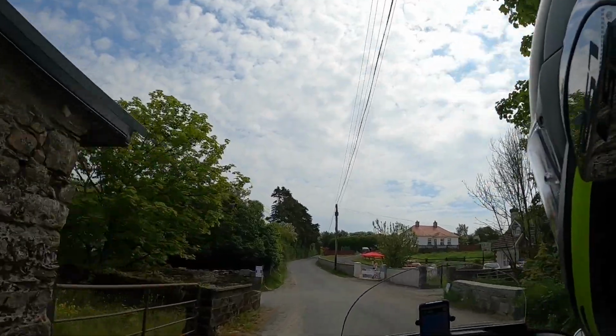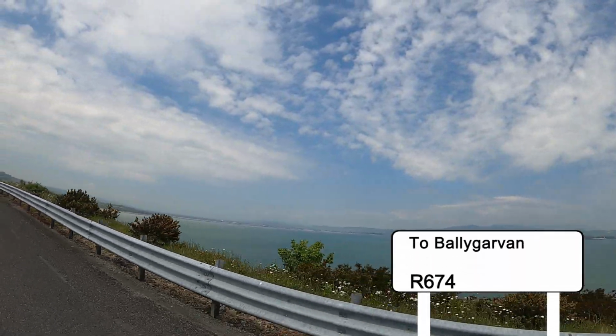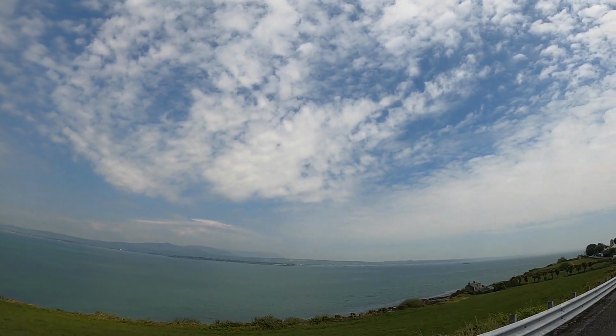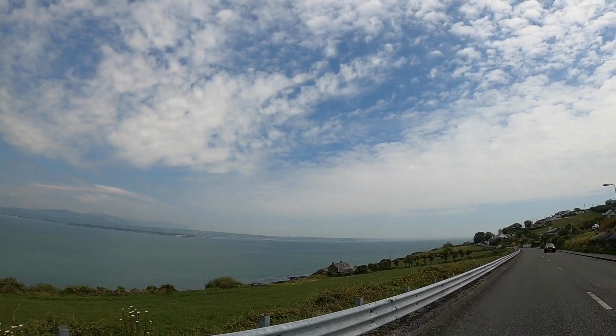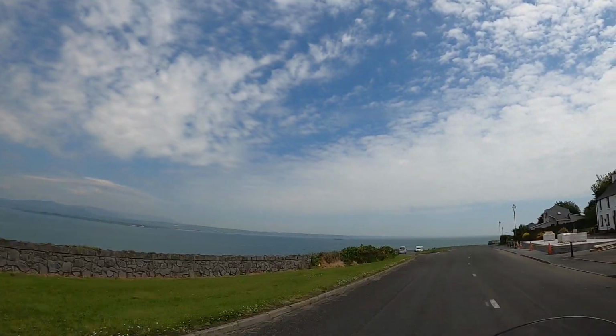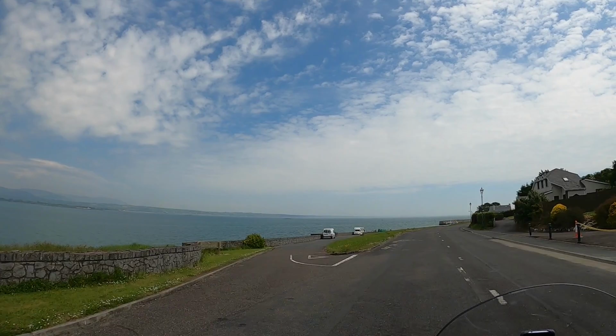So Ballynagaul is the small village at the end here on the Helvick Head peninsula. Not sure what it's called really. But again, look at these views, fantastic views, absolutely gorgeous. I was blown away by it, really, really nice.